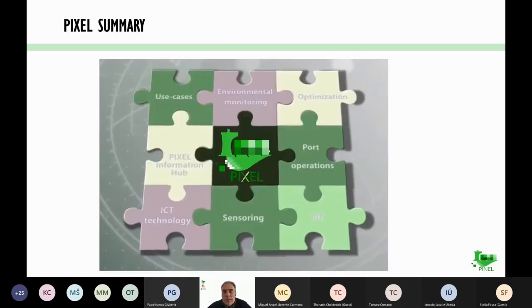Okay, so the Pixel summary: we have Pixel in the middle. That is the piece that was missing in this component, where the use cases, the environmental monitoring, the optimization of the different approaches, the port operations, sensing, ICT technology, and the Pixel information hub. The Pixel project is putting all this together, that in the majority of the cases existed. The different ports have all of this in place, and we are trying with the project to order all this in order to have all the information in a single place, in order to be able to provide a good result.